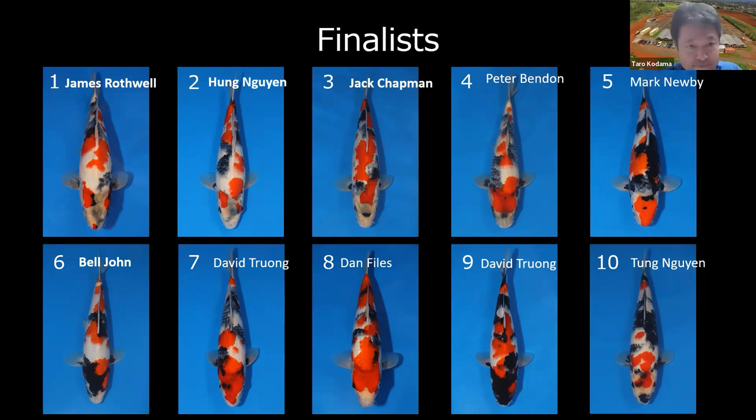Those 10 koi, as far as I can see in the pictures, all have great potential. Whether you make them better or worse depends on your technique, so please do your best. This is basically a diamond in the rough. Whether they become real diamonds or not is all up to you.